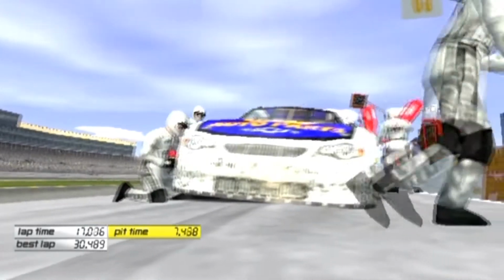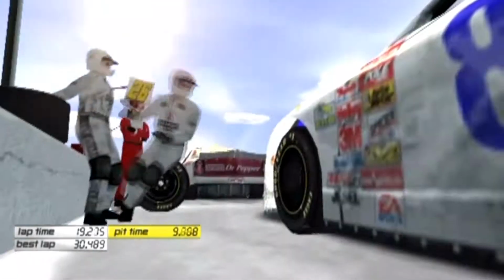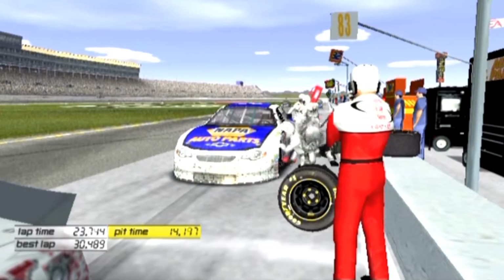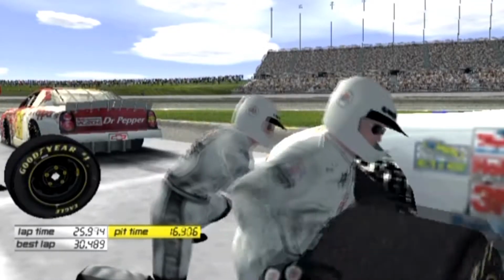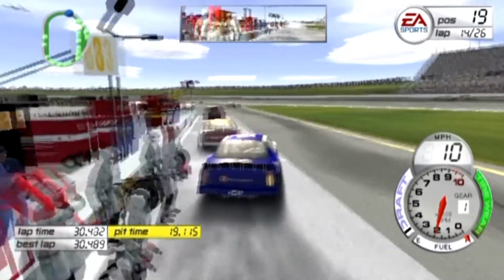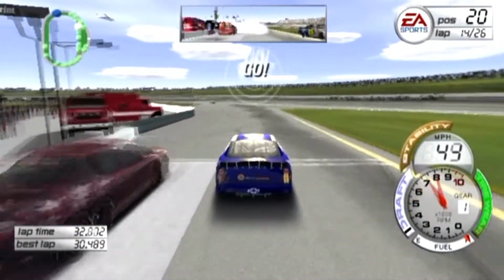What? Big run on the outside. Oh, come on! Good job. They got it cleared pretty quick. Oh, boy, come on. Oh, and contact with... Wow.